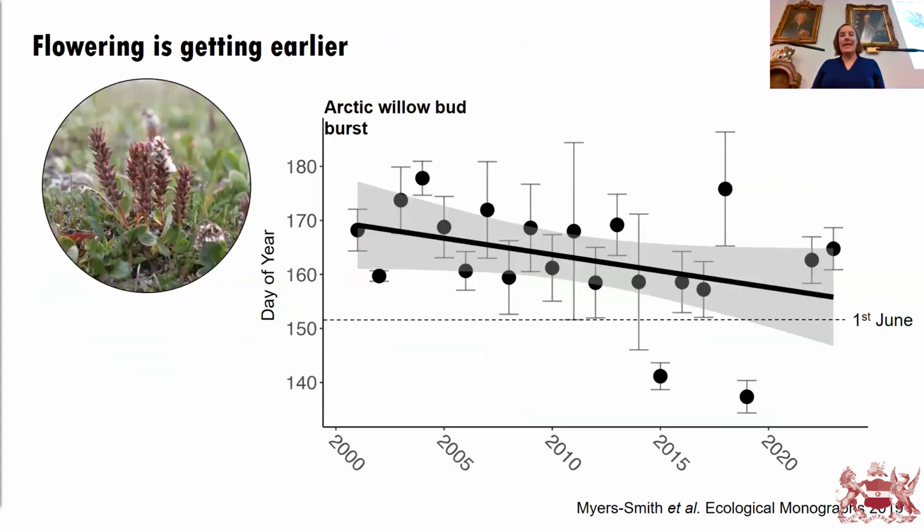And I'll show you the data for bud burst in one of the willow species, Salix arctica, at the Kikiktark site, just to give you a feel for what that kind of change looks like. So you've got day of year, so the timing of the bud burst on the y-axis there, and as you move down the graph here, you are getting earlier, and up the graph is later. I always get confused by this one. So as we move through time, you can see on average the bud burst is happening earlier and earlier, but there's a lot of variability. There are early years and late years all the way through.